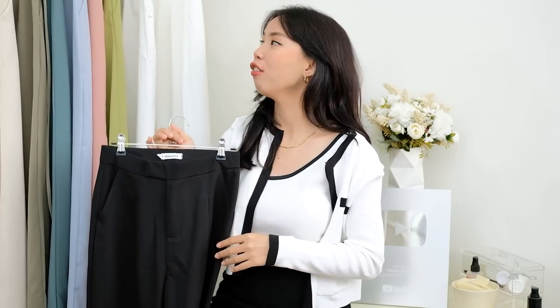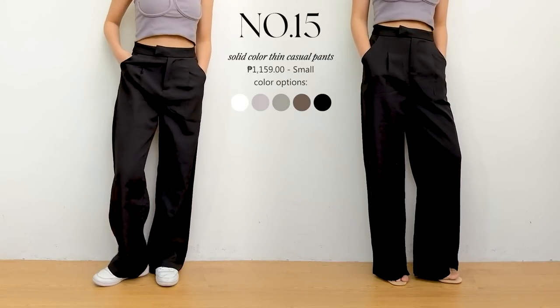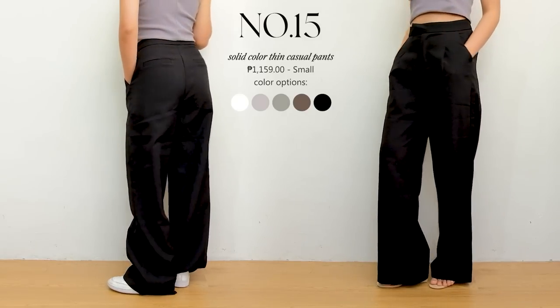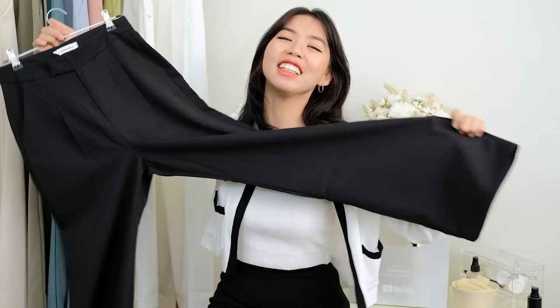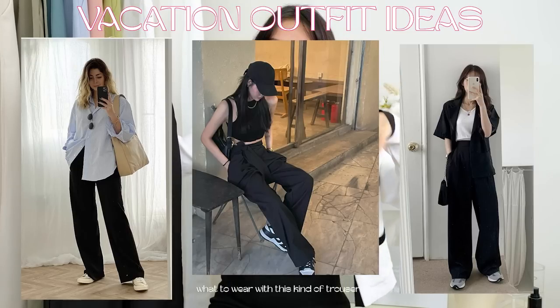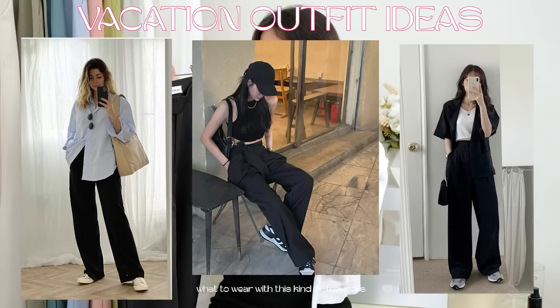Next I have is my favorite black pants. So kung meron akong favorites mga ibang colors, ito yung pinaka-favorite ko sa black pants ko or black trousers ko kasi super nice quality, ang ganda ng cut niya. It is also a wide leg cut trousers and this is perfect for my tall girls. So if you're looking for a black trousers na very formal looking, I would totally suggest this one.